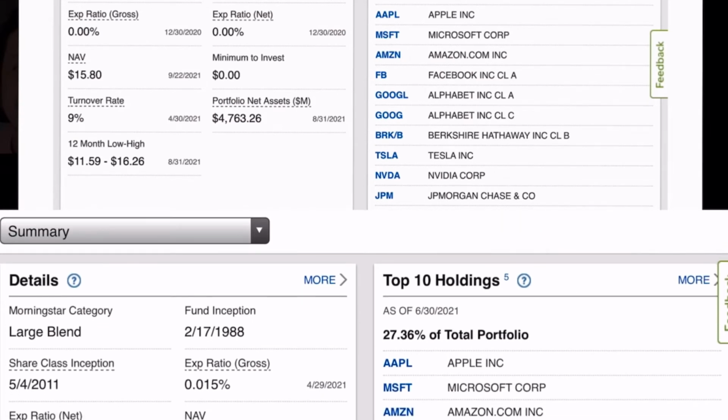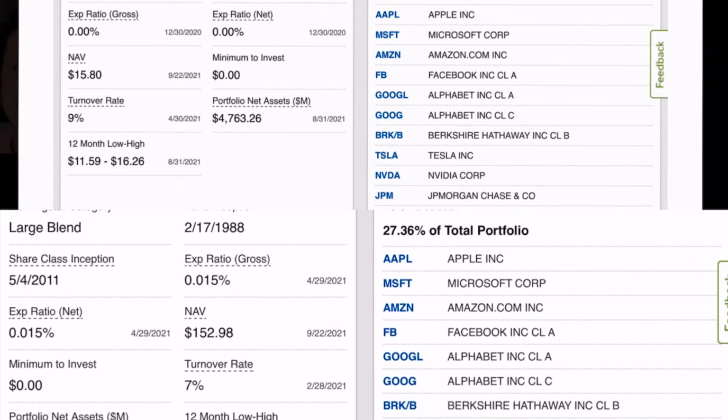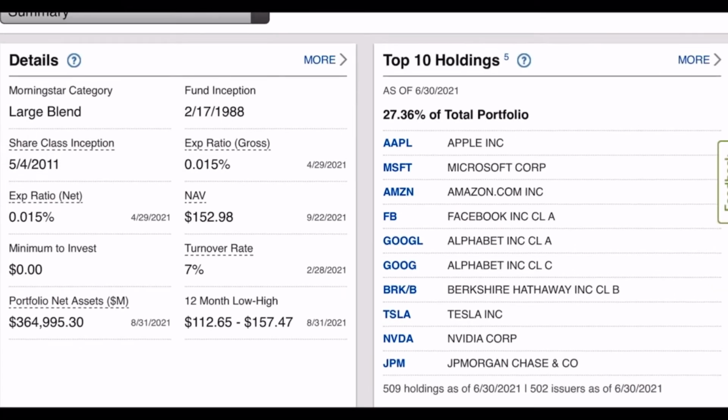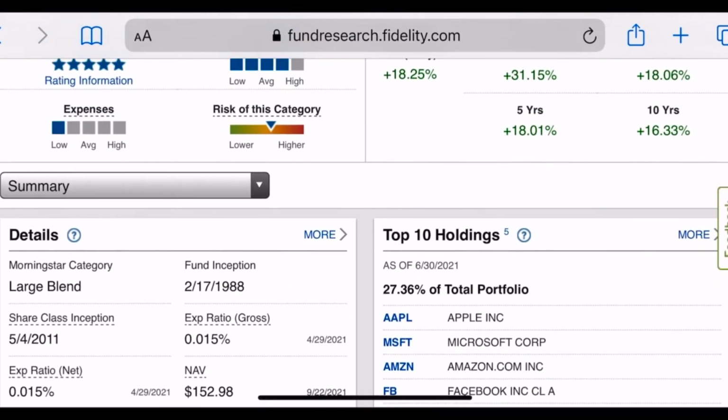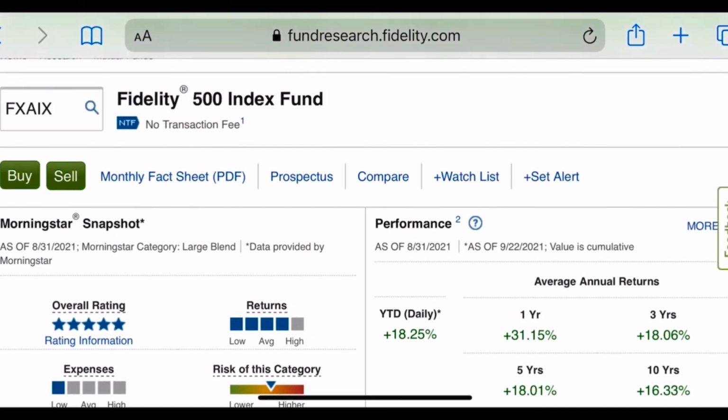Apple, Microsoft, Amazon, Facebook, Google, Google C, BRKB, Tesla, Nvidia, JP Morgan. Except this one has an expense ratio of 0.015. The return on this ETF is a little bit higher, 31.15 over 1 year. But that's because this ETF has been around for a lot longer.